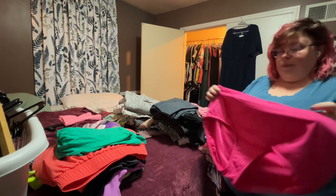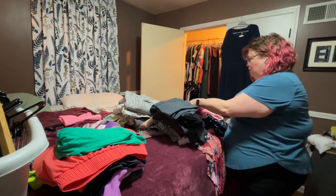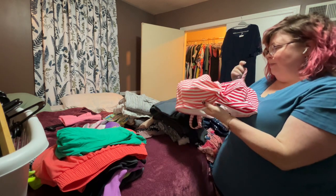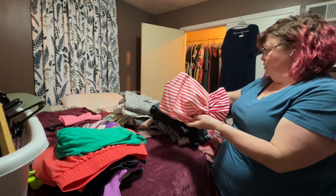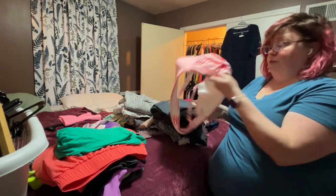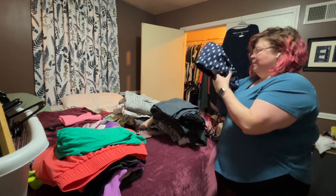Then I have just separates. So we have pink bottoms. We have a red and pink bikini top. This one I would wear with my black bottoms or my navy striped bottoms. Where are my navy bottoms? Okay, well, I have navy bottoms somewhere, so I would wear those with that. This I like because it's got underwire, it's very supportive, it's almost like a bra. So it helps hold the girls up.